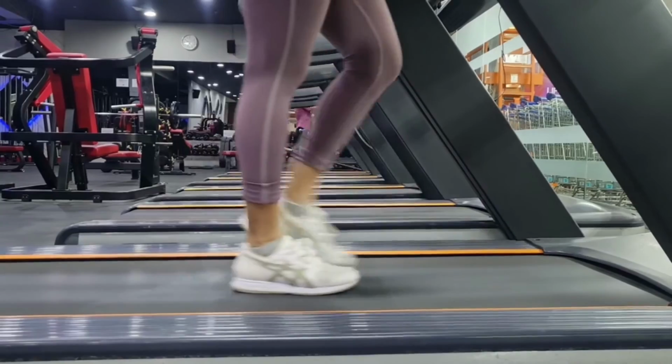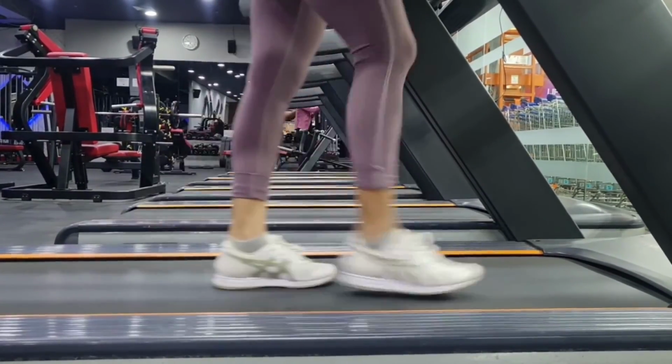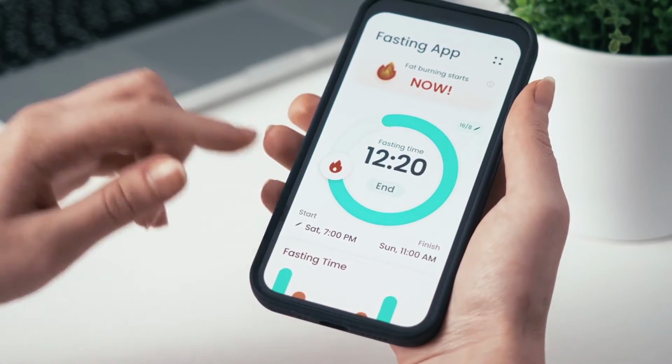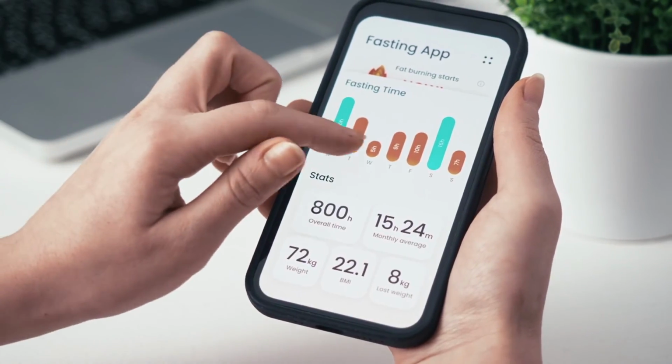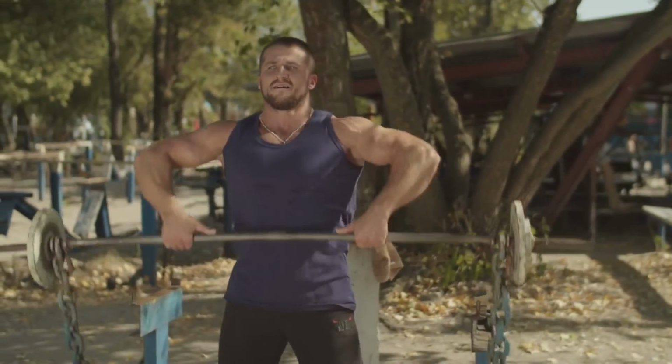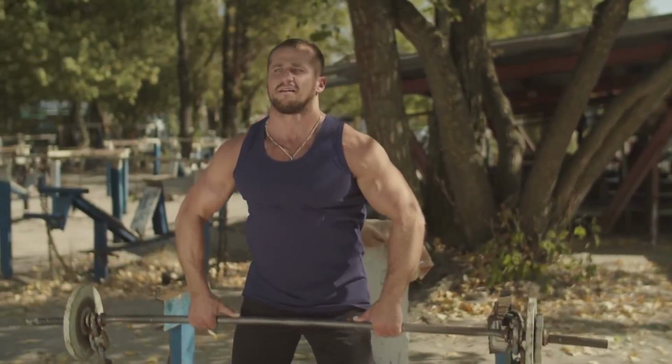Walking is an easy yet powerful way to increase calorie expenditure and support cardiovascular health. Intermittent fasting can help regulate hormone balance and enhance metabolic efficiency. Strength training builds muscle, which is metabolically active tissue that aids in burning more calories even at rest.